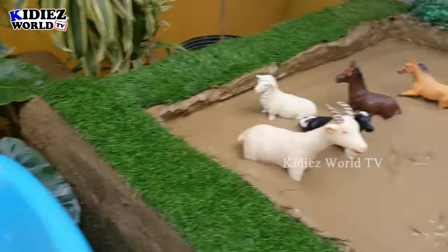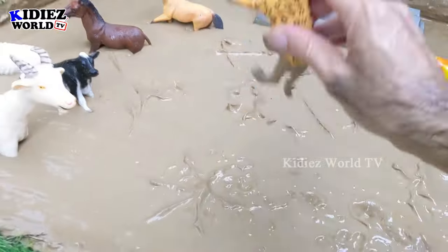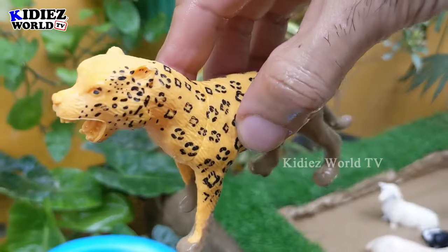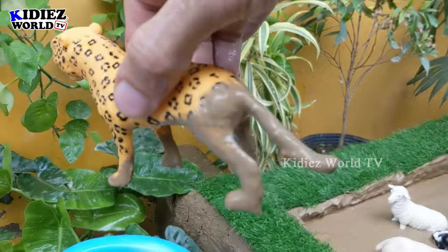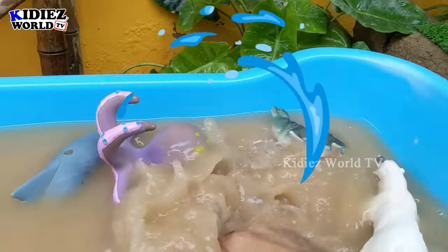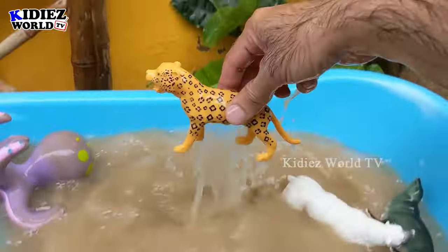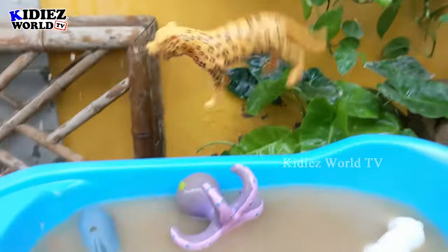Let's see who's next in the wild animal category. And we have Jaguar. The mighty big wild cat we have here, the Jaguar, the ultimate beast of wild animals. Big in size and a carnivore animal which is very very muddy now. Let's watch him. Here we go, Jaguar.